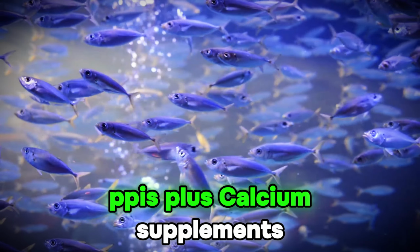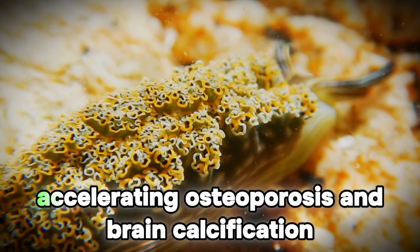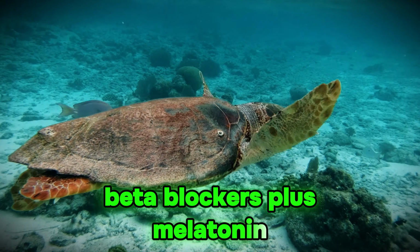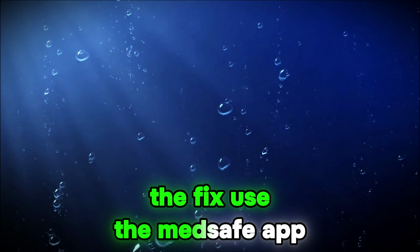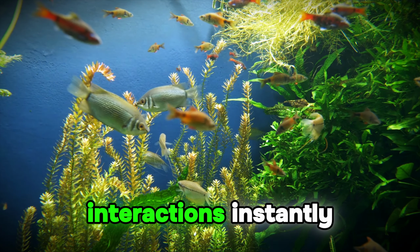PPIs plus calcium supplements: PPIs prevent calcium absorption, accelerating osteoporosis and brain calcification. Beta blockers plus melatonin causes severe daytime drowsiness and confusion. The fix: use the MedSafe app, free for seniors, to scan drug interactions instantly.